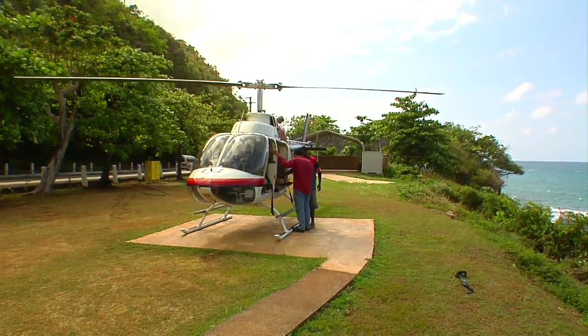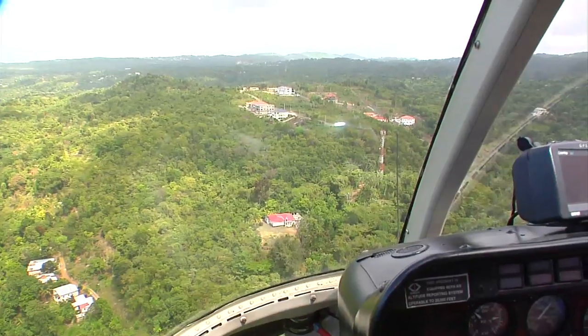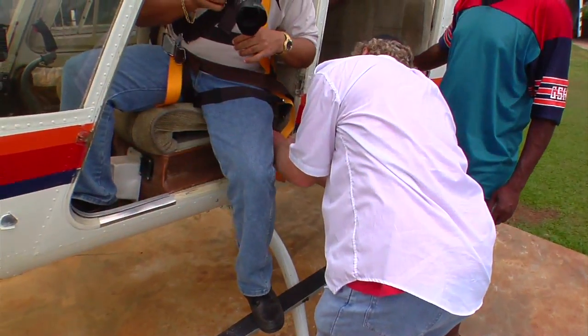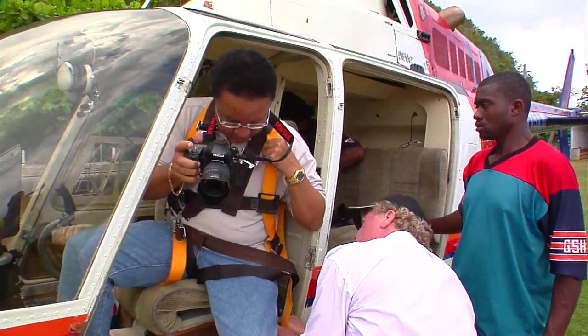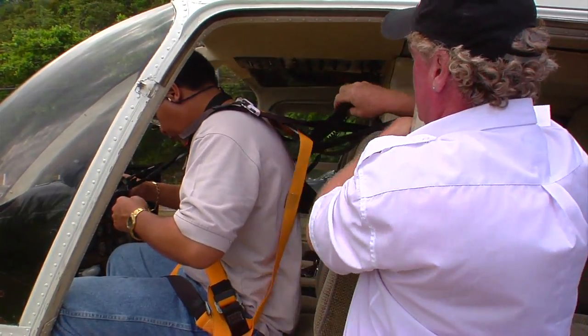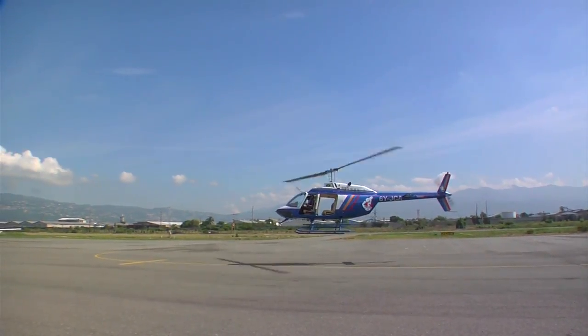Speak to me about the pilot and the helicopter. What company do you work with for this project? We use two companies, one more than the other. We use primarily a company called Island Hoppers, and they're based in Ocho Rios and in Montego Bay. And two pilots that we used primarily was one named John, who owns the company, and the other is one named Chris. And then the other helicopter company that we used was Captain's Aviation out of Kingston, and that was a fellow by the name of Mark.